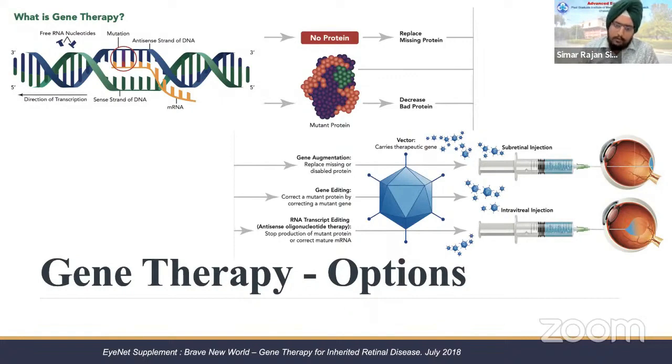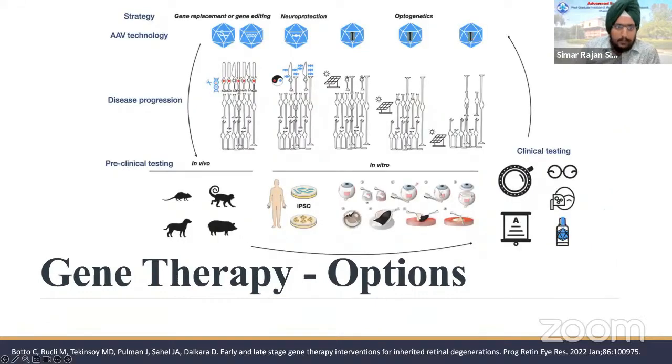The same therapy is used with gene augmentation, which replaces the missing part of the genome and produces the protein that was not being formed earlier, leading to restoration of some function. They are usually delivered with the help of viral vectors. Gene editing is coming in a big way, especially with the advent of CRISPR gene editing, which helps mainly with autosomal dominant variants, as well as genes that are very large and cannot be packed into viral vectors for delivery into the target cell. And then, of course, we have RNA transcript editing, which helps in decreasing the bad proteins, which may not be necessary. So these were the gene specific modalities that are available.